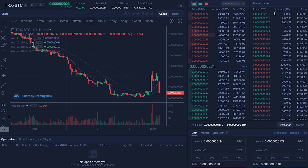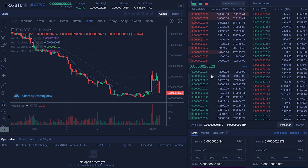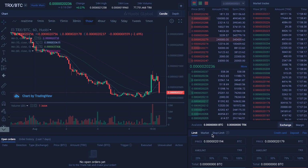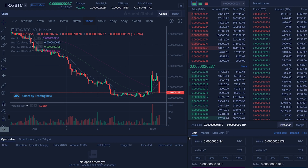Over on this side, we've got recent trades, so it just shows what people in the market have been trading recently. And then these red and green boxes here show available offers. In green, it's showing what people are willing to pay with Bitcoin for Tron, and in red, it shows what people are willing to sell Tron for in units of Bitcoin or Satoshis. So the bit we're most interested in is down in the right-hand corner here, which is where we can actually place an order.